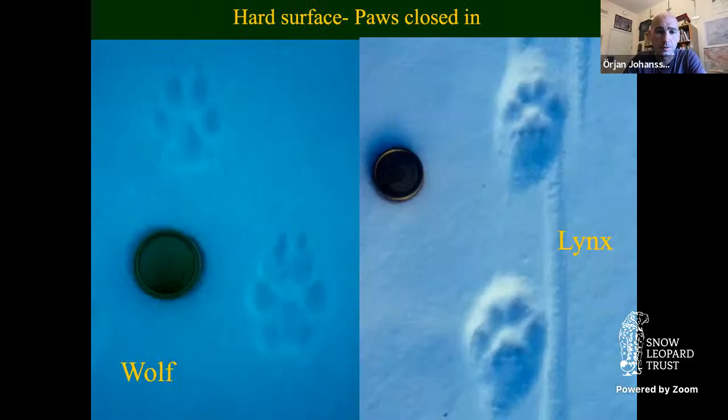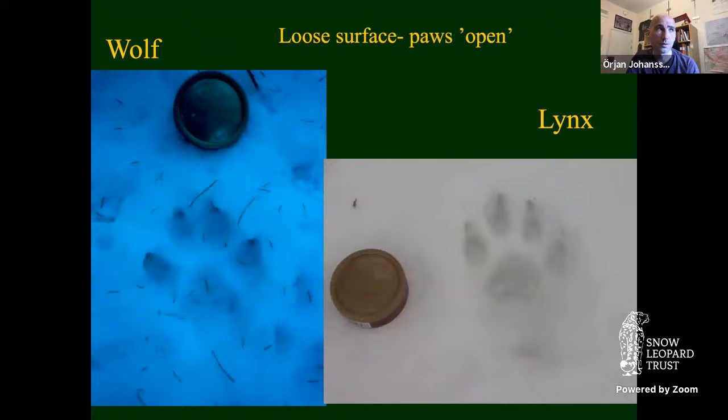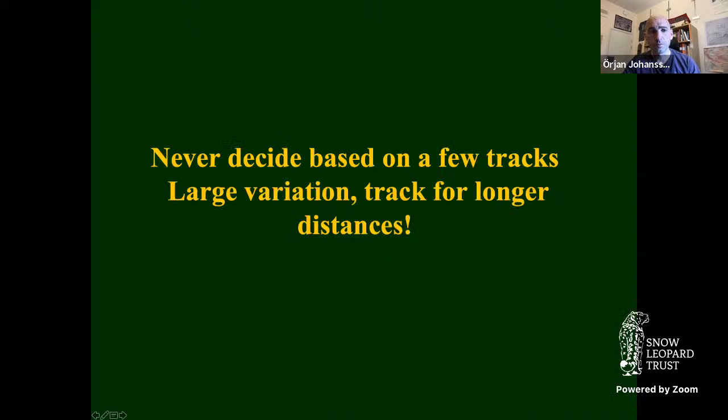And as I mentioned, in a hard surface, the paws are often closed in, like they walk like this. So you have a wolf to the left and a lynx to the right, whereas in a loose surface, they may open up their paws. And then the wolf may look a bit like a cat. And here you see the lynx have put out its claws, so it looks a bit like a wolf instead. So, as I said, never decide based on a few tracks, because there is a large variation, and you need to track for longer distances if you want to be sure.